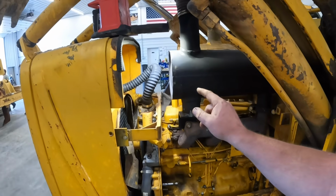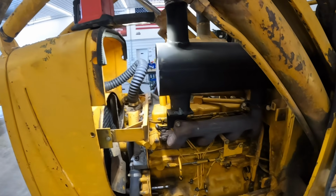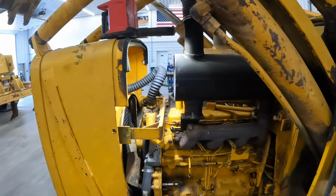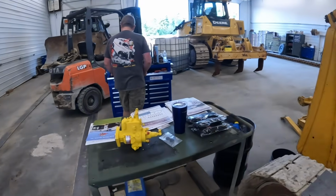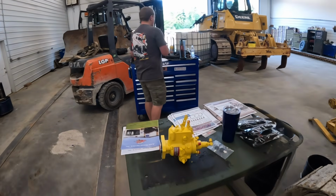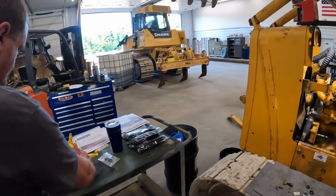You can be on number 1 or number 4. If you get on number 4, the engine won't start or run right. So being we had everything timed and pinned before we took it apart, we should be good. So Kevin's going to pull this little window cover off here, and we should see a couple little marks in there if they've left it lined up. If not, we'll turn it and line it up.